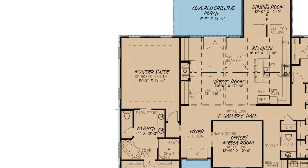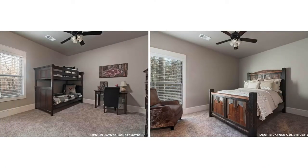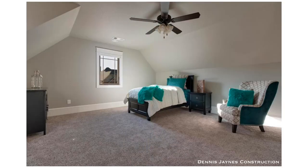This spacious master suite occupies the left side of the home and gives you all the space, privacy, and amenities you could want. 2 spacious bedrooms are located on the right side of the home, as well as the laundry room. Upstairs, you'll find a great bonus room, perfect for an extra bedroom or game room.